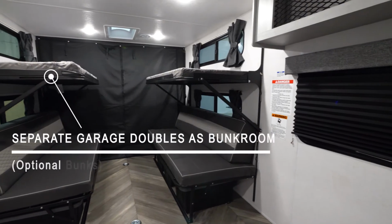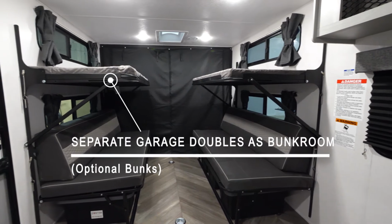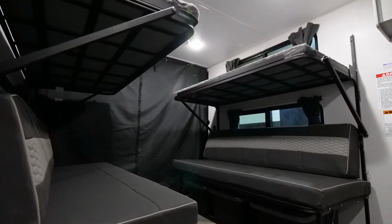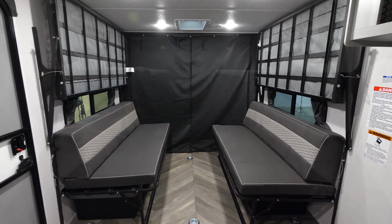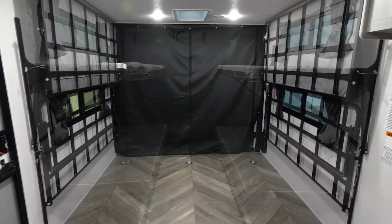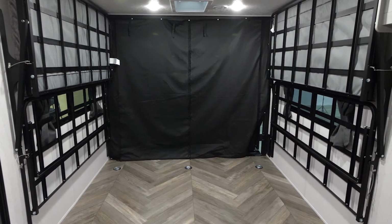Here we see our new optional stow and load quad bunk seating and storage system. This is a new addition for 2022. Here you see it in seating configuration. Here you see it in our quad bunk sleeping situation. And here you see it, everything stowed up so you can still put your toys in the back, no problem.